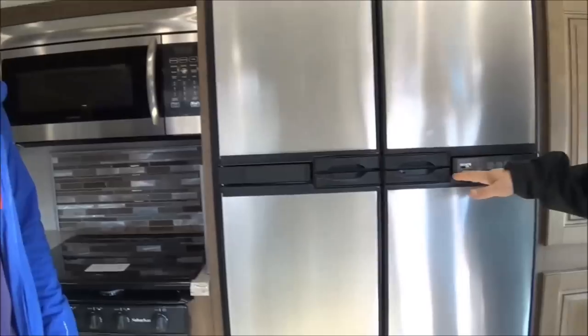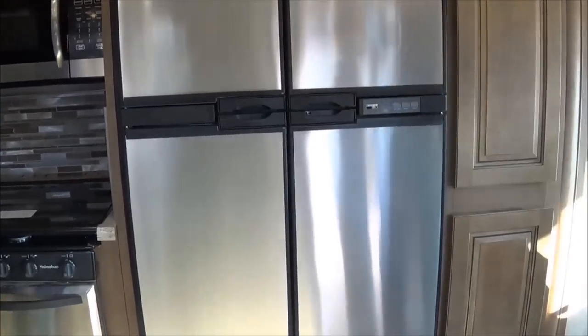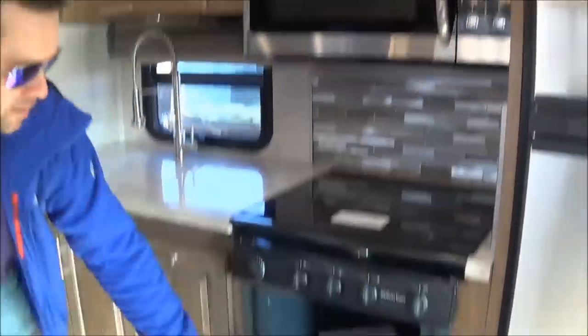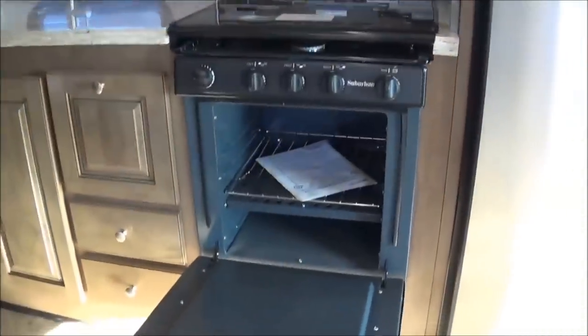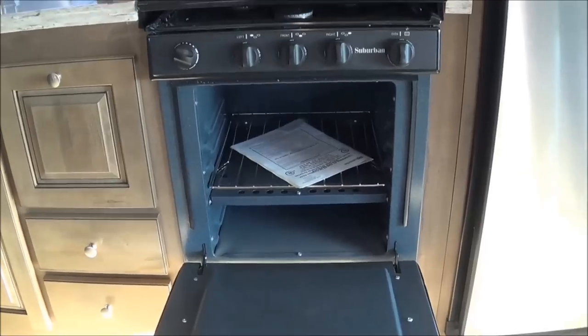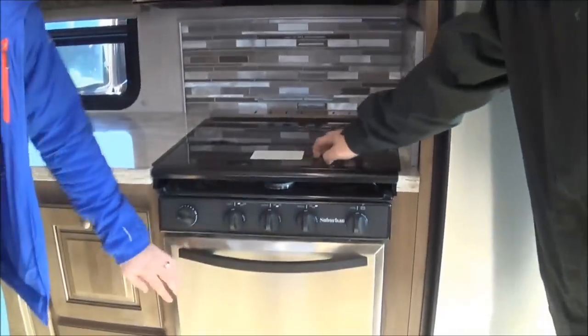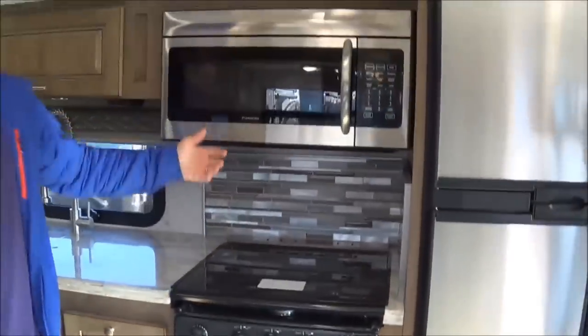This one's nice because if the electric happens to go out, you still got your LP. Still got your gas. Yep. Nice. Convection microwave. Old school there. Look at the size of this oven. This is a big oven compared to a lot of our competition. Huge. Everybody loves the oven, but if you don't want to use the oven, you want to use that for storage, you still got a convection microwave.